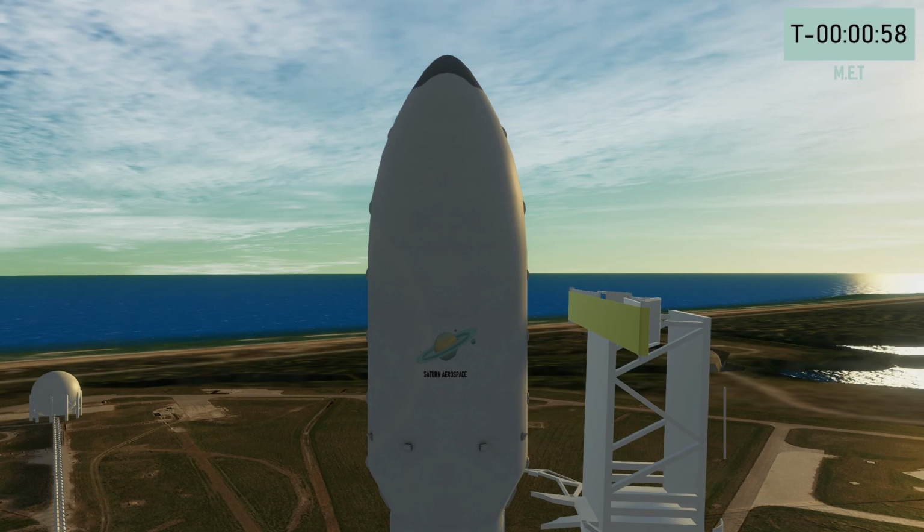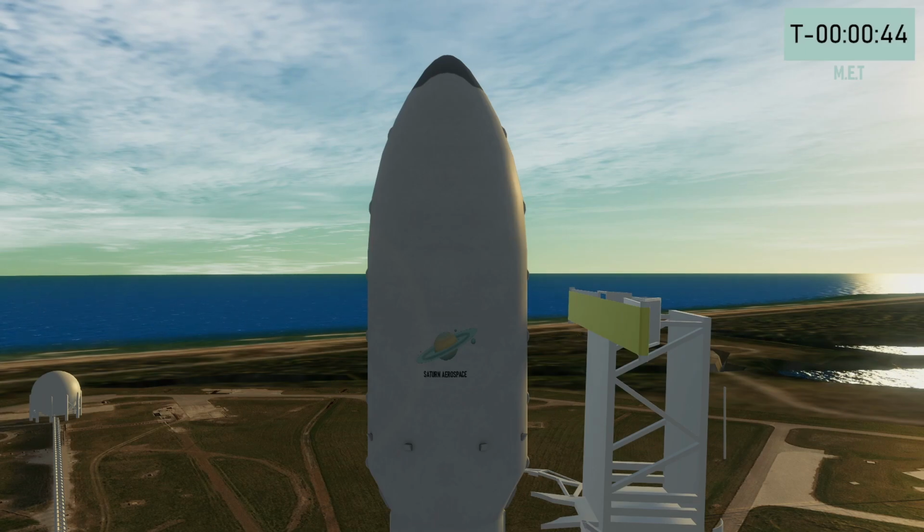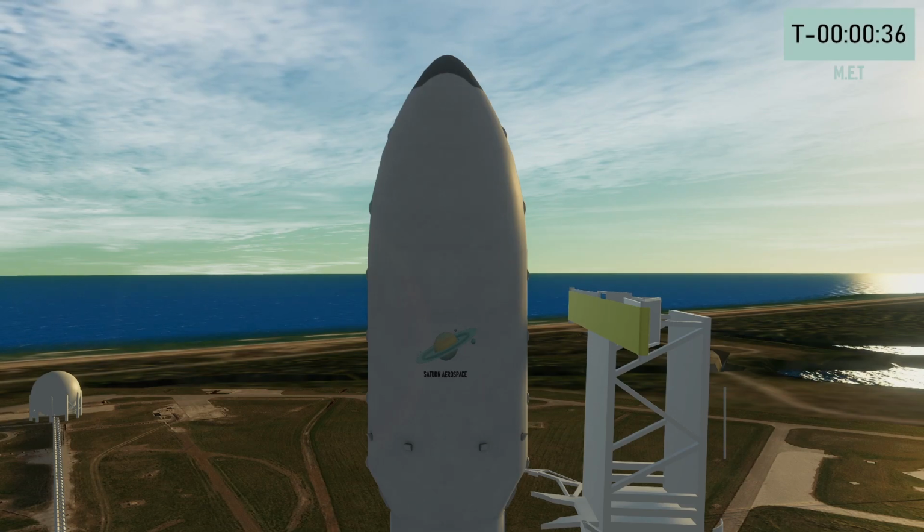Engine vector control complete. Launch commit, go. Range, go. Propulsion, go. Propellant, go. Mission assurance, go. Nav, go. Flight software, go. Recovery, go. MD, go. Enable terminal count auto sequence.